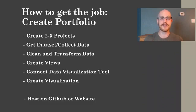And the very last thing is, how do you actually show your employer that you have a portfolio? Well, you can host it either in GitHub or you can create a personal website. And then I recommend just putting the link in your resume.